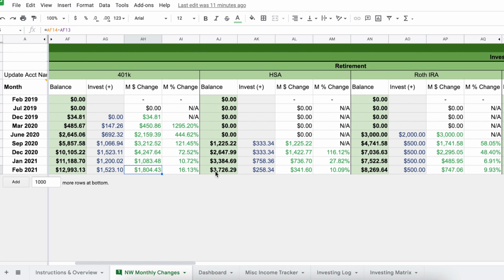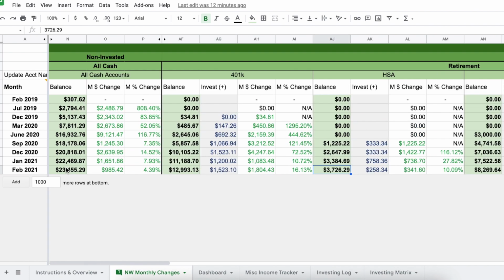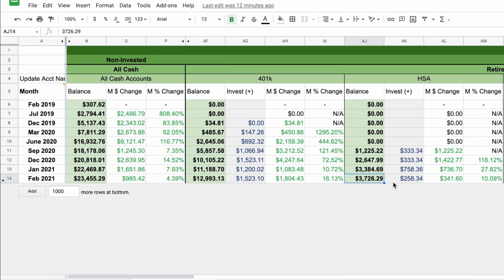For my HSA, it is now at $3,726.29, and this is the invested portion. I do have to keep $1,000 of my HSA in cash before I'm allowed to invest the rest of it, but that cash portion is counted here in my all cash category. So we're almost at $3,800. I put in $258, and that is how much I expect to be putting in every single month from here to the end of the year. Overall, my HSA grew this month by 10%.